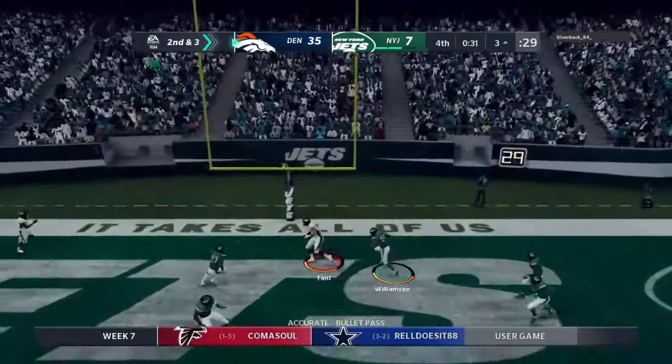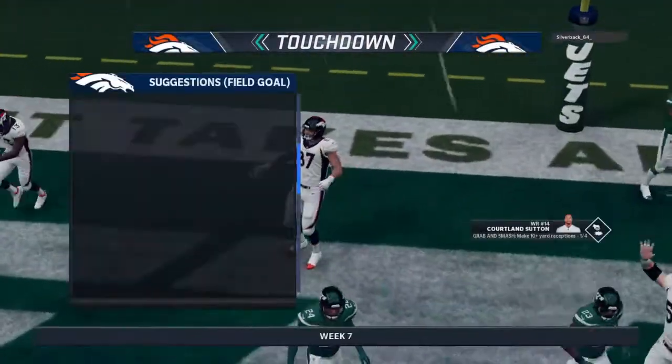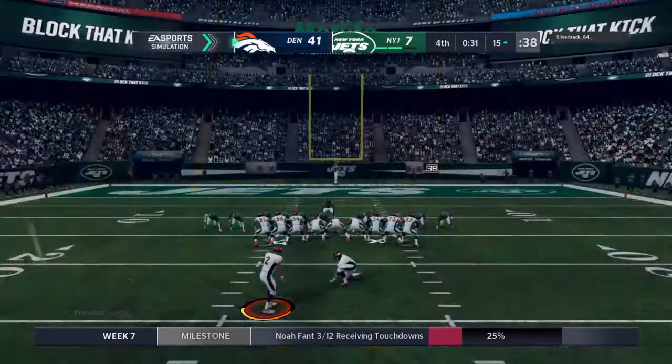Now Locke again. And this will be caught. And the carnage continues. It's another touchdown. Even though they've got this big advantage, Charles, they are not taking their foot off the gas pedal right now.